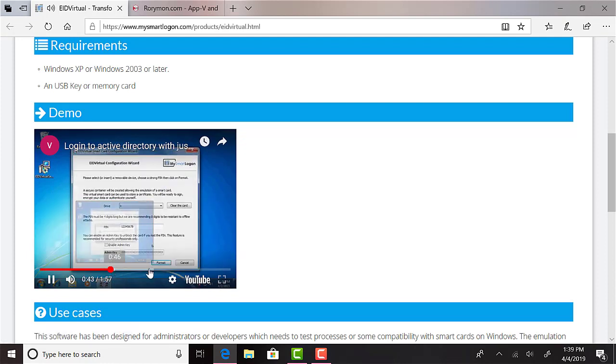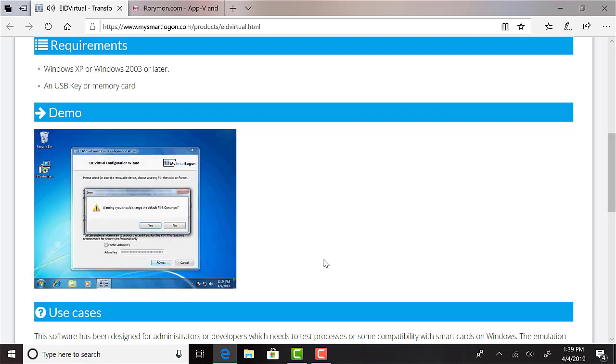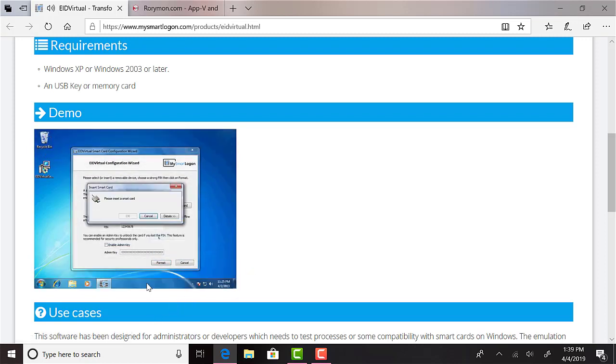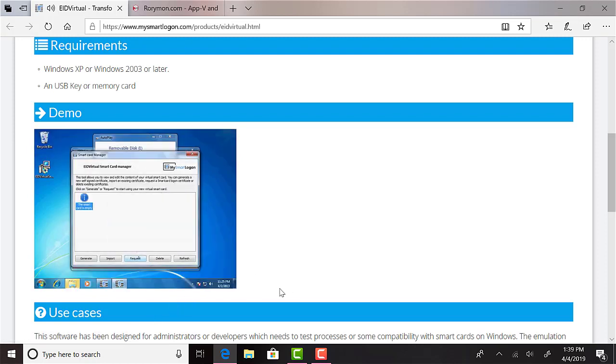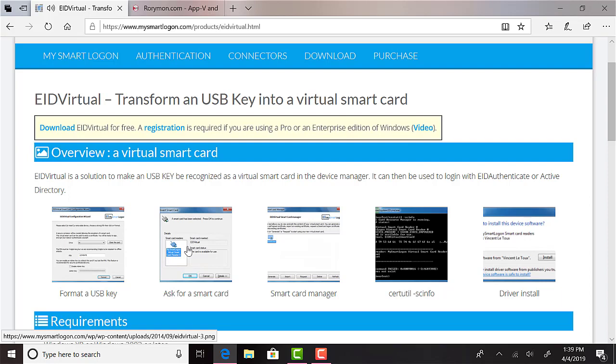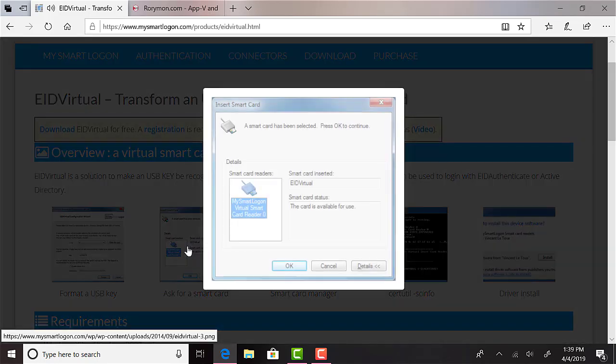It's been quite a while since I've had to support smart cards in an enterprise environment, so something like this is really good for me as a testing base for trying out integrated with my Citrix lab at home or my VMware Horizon lab at home. And it might be beneficial to you guys too, so I figured I'd share.